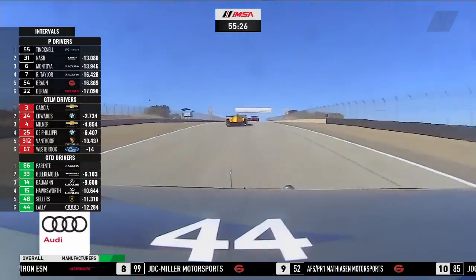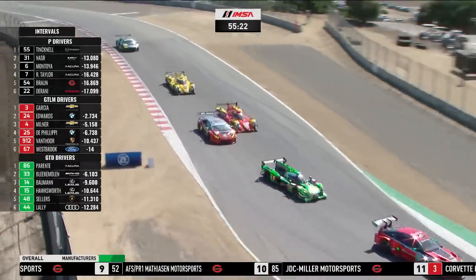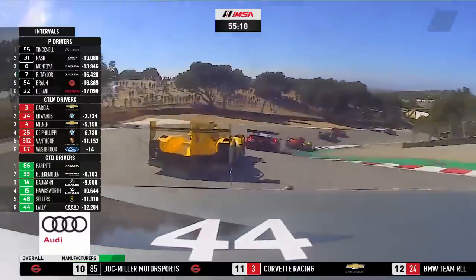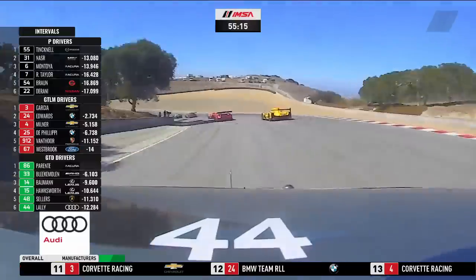Almost time that the prototypes can make their final stop. Almost. About 10 minutes away from that. So we're talking about 7 or 8 laps away at the moment. We've completed 60 laps.